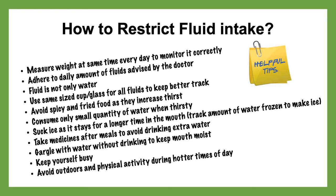Avoid eating spicy and fried foods as they can make you thirsty. Have only a small quantity of water when thirsty. You can also suck ice as it stays for a longer time in the mouth, but do not forget to take into consideration the amount of water frozen to make ice. Avoid taking extra water with medicines. It is best to take the medicines after meals when you are already going to have some water.